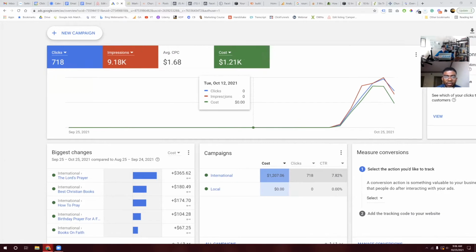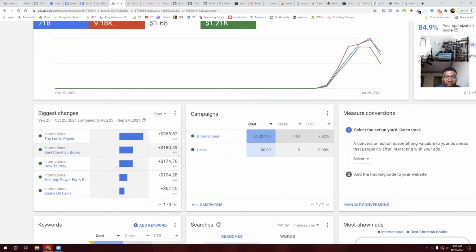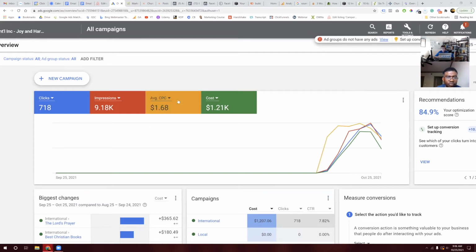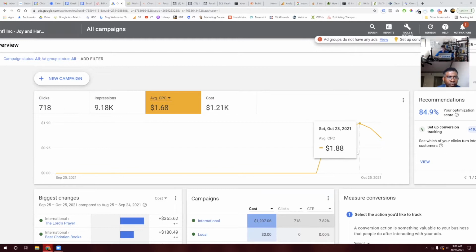Now, what you're finding here, let me look at the numbers. Your average cost per click is $1.68. And you can see here, this yellow line will vary from day to day. Sometimes you'll have holidays and the cost per click will go way up.